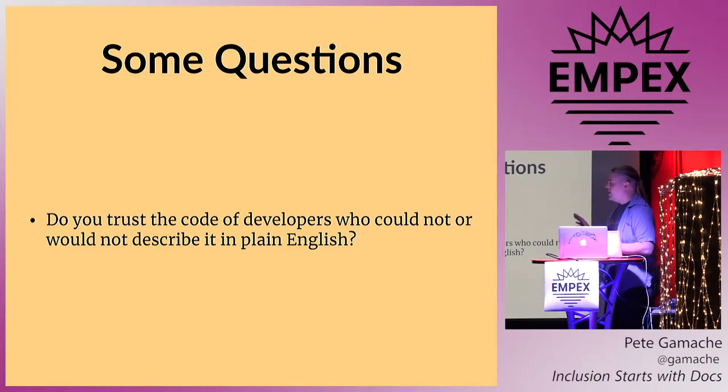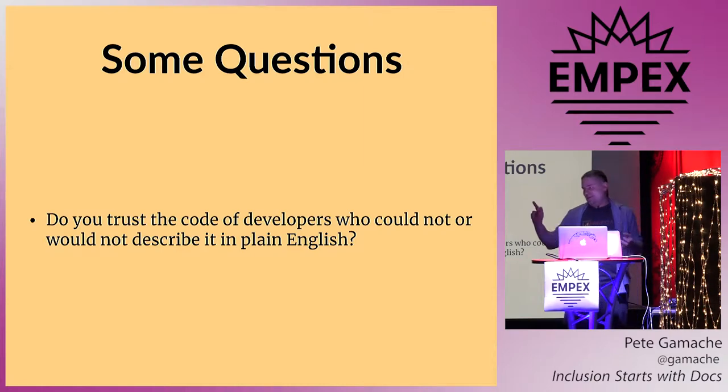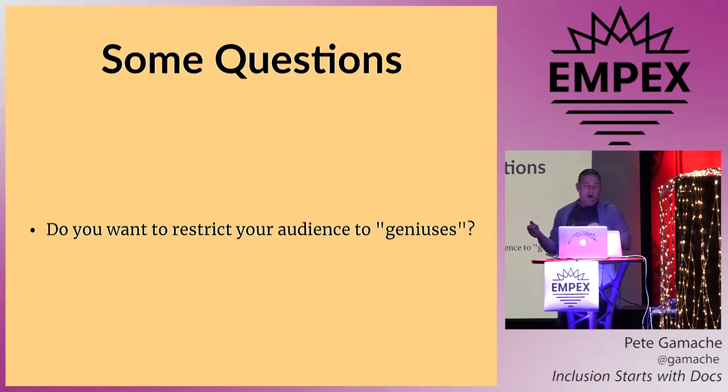So this is a question, again, from the point of view of a coder, a consumer of libraries, as opposed to a project leader. So I'm just going to pivot a little bit there. If you write some code, do you want to restrict your audience to geniuses? Because I bet you don't.